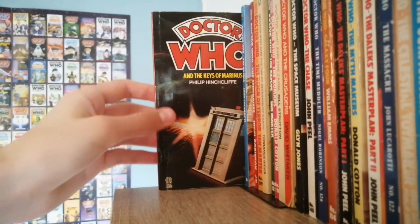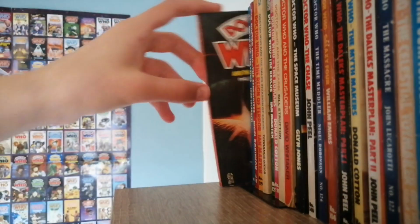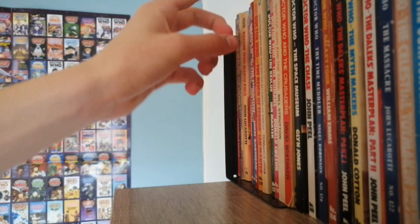Next up we have The Keys of Marinus. I have read this one. It's a lovely one, one of my favourite stories from the 60s at least. And yeah, the Target book definitely lives up to the story. It's got an interesting cover as well with just the TARDIS.